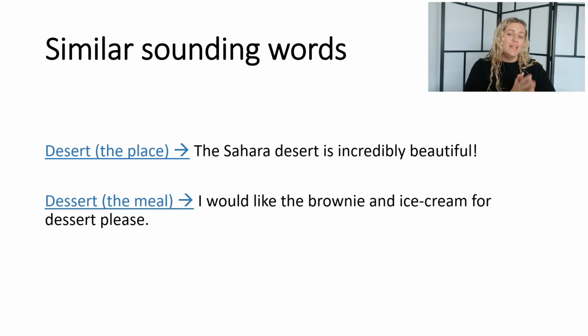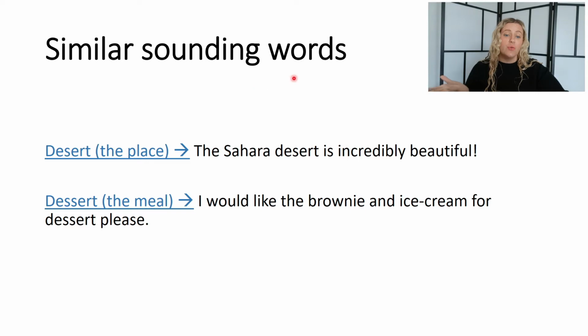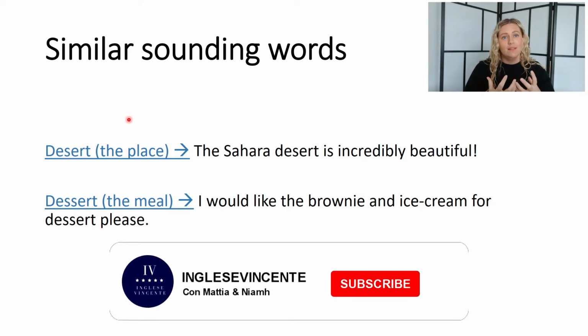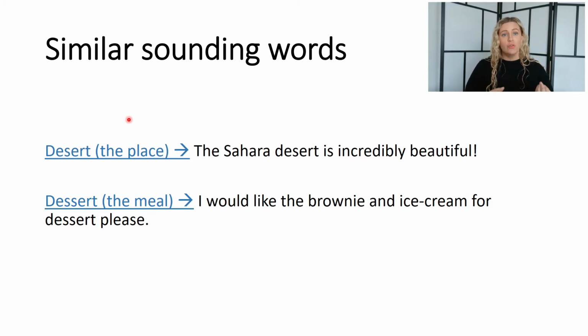Today we are going to look at similar sounding words. So words that sound very similar. How do you pronounce the words correctly? These are two words. The meaning is very different. The pronunciation is very similar. So you have to be careful with how you pronounce these words.